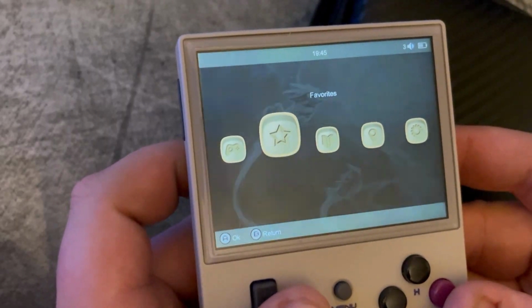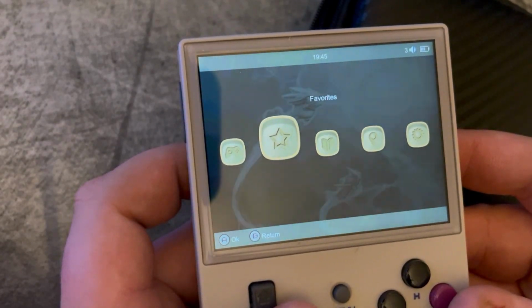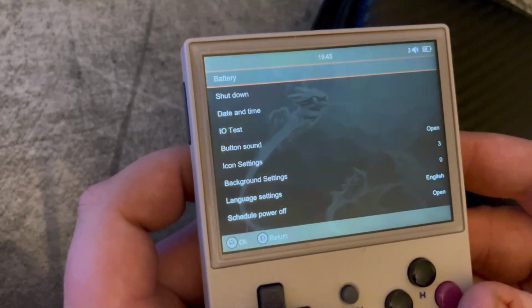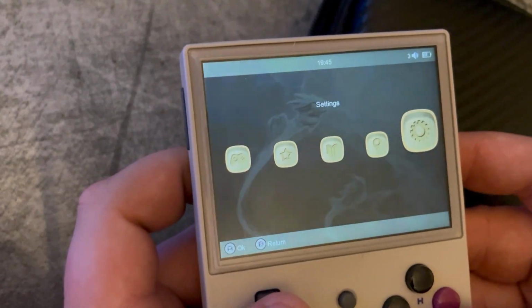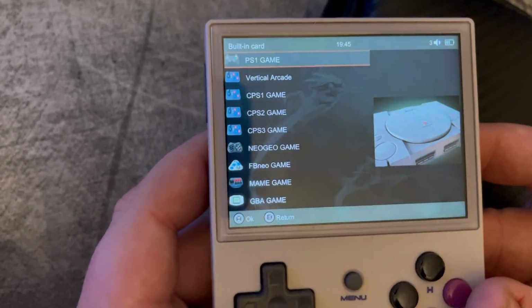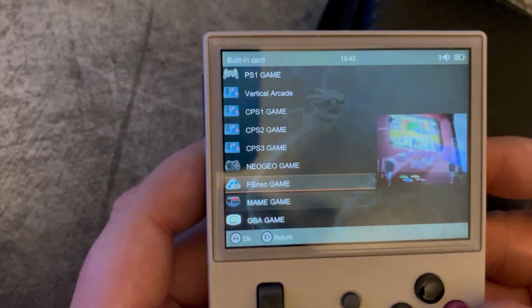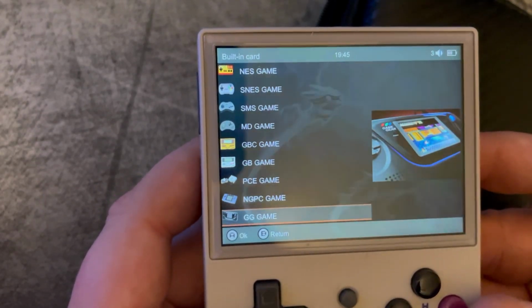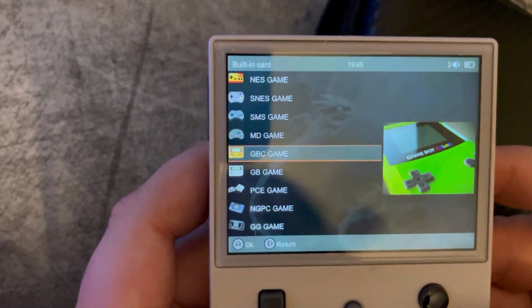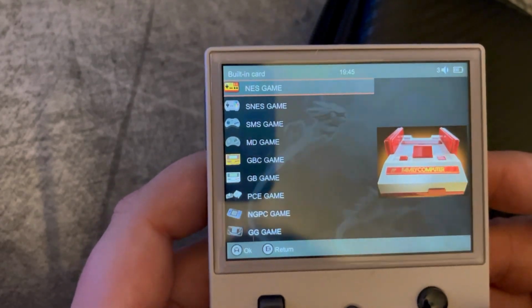So you are met with a screen that has a few options. There's the game rooms, which is just your emulators, favorites, history, games you played, obviously. You can look for a game and then you can tweak some settings around. I haven't really messed with the settings much. I don't really see any reason to, but let's go into the game room. And here you got from PS1 all the way down to the Game Boy original. I kind of went over it, but anyway, yeah. So you have all these options.